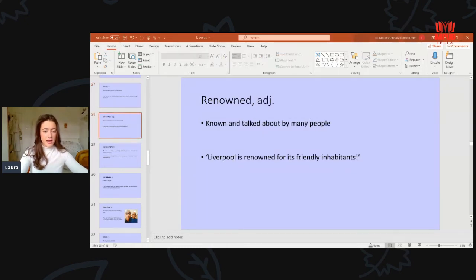Renowned is an adjective. It means known and talked about by many people. So we covered this a little bit with the word notorious. Certainly notorious and renowned are going to be synonyms for each other in one sense, because you could be renowned for something positive or negative. For example, you might have somebody who is a renowned scientist. That would mean obviously they are well known for science, but you could also have a renowned criminal. They would be notorious. Okay.